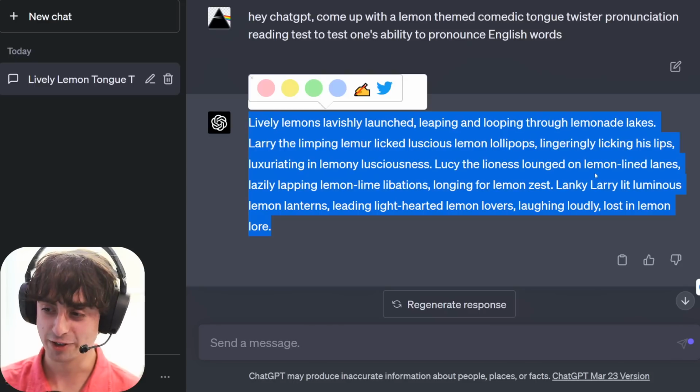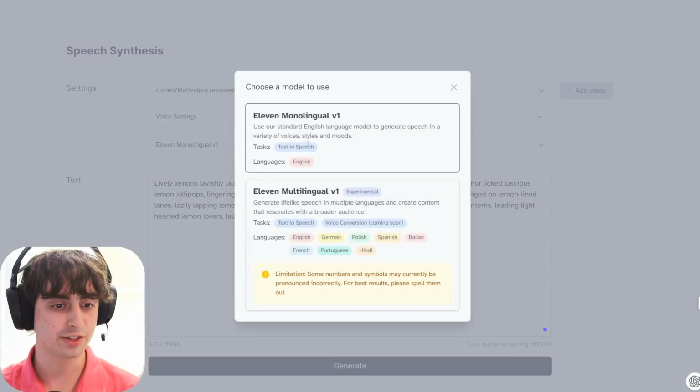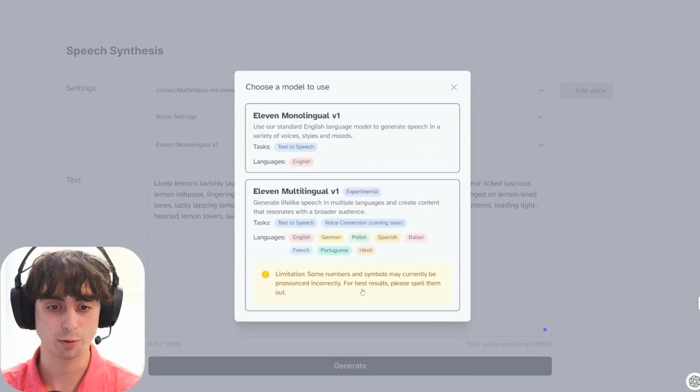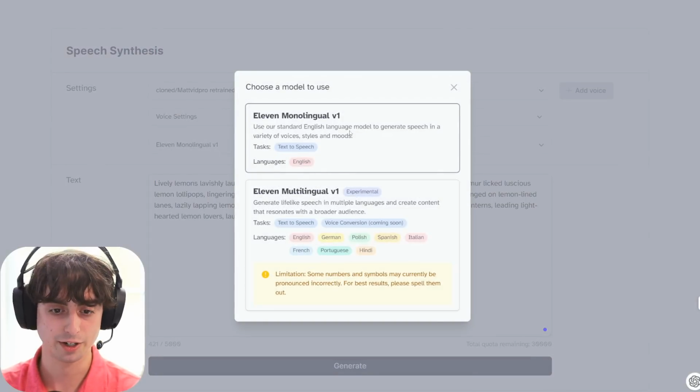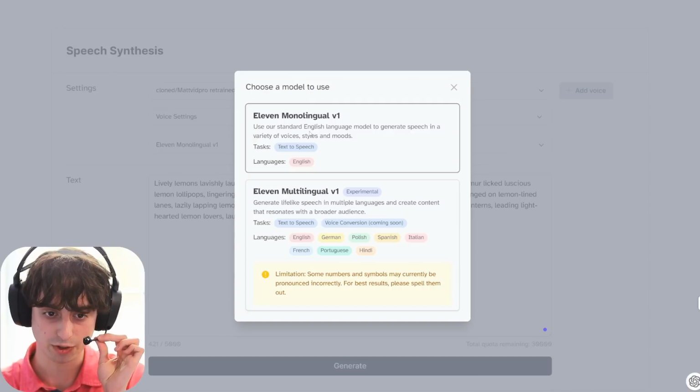Wow. I think I actually got that correctly, though. Let's try it out in Elevenlabs. Again, this is just the Eleven monolingual. As you can see, here are the two different generators that we have now. So the monolingual one was the one that we had before.